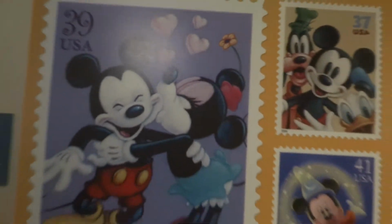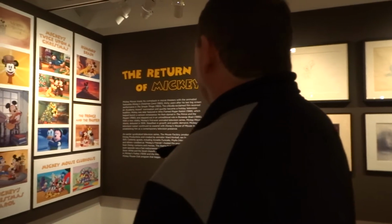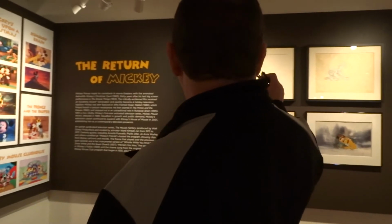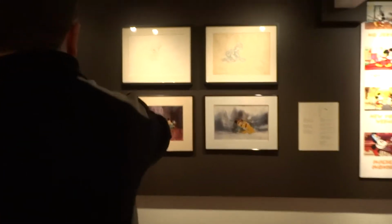So at that time, I was at the studio working on The Black Cauldron, which was a feature. And my buddy Mark Henn was a supervising animator on Mickey's Christmas Carol. So this is like a sketch from that film. I was a few years later involved in The Prince and the Pauper. So that's an original drawing, a sketch of mine.